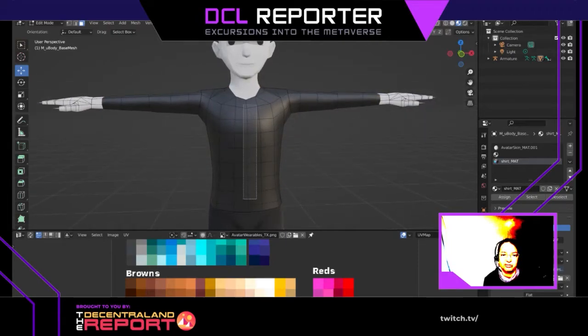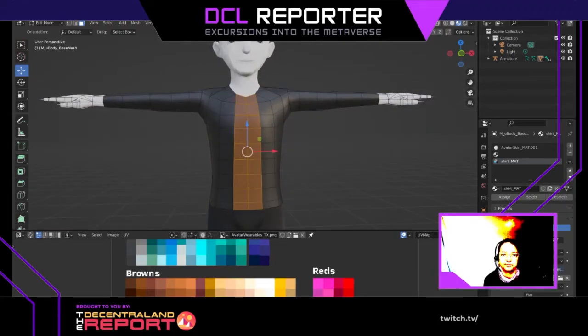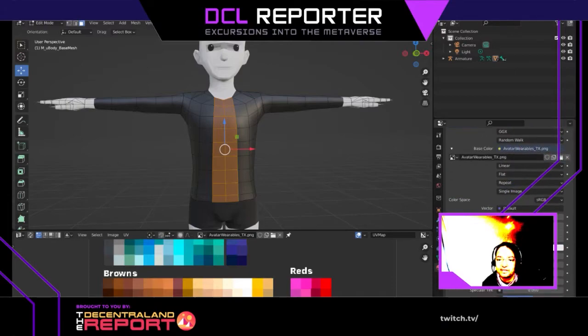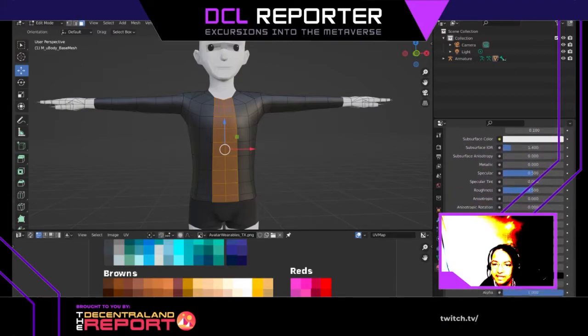So I'm just going to click and drag and select these front parts. And if you shift click, you can unselect something. So I'm going to add the emissions, which of course we all love. I made my hoodie semi glowy, but not super deluxe glowy, because I still wanted the colors to show up. So I'm going to go to my materials and look for my emissions.